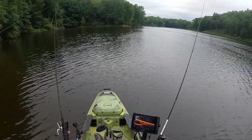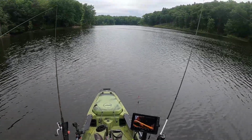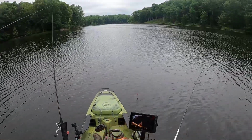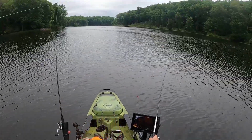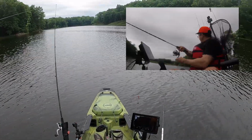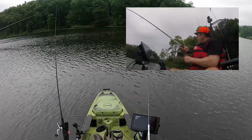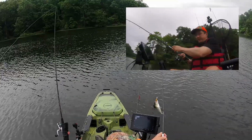And I get the hit on the rod on the right side. So, and let's see. Yep, there it goes. Oh, fish on. Fish on. Oh, is that a bass? Oh, yeah. Well, that's a hell of a bass.